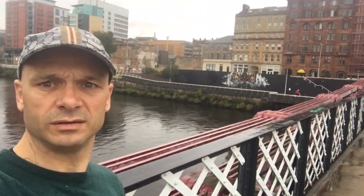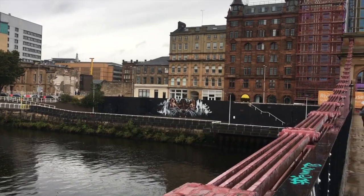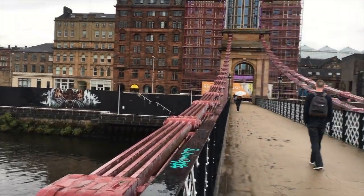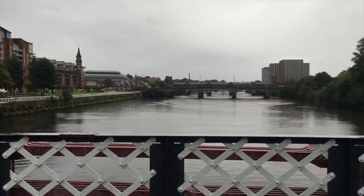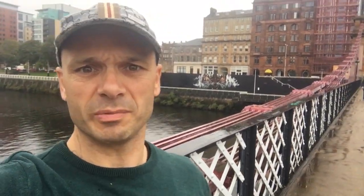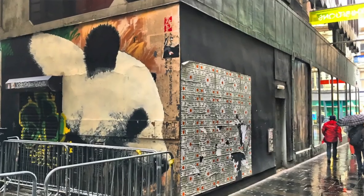So there's the Glasgow tiger behind me. Right there. Took me a while. Three animals. Tiger, crocodile, and that bloody panda. Eventually got them. So I don't think you can quite understand the relief I have from getting that panda.